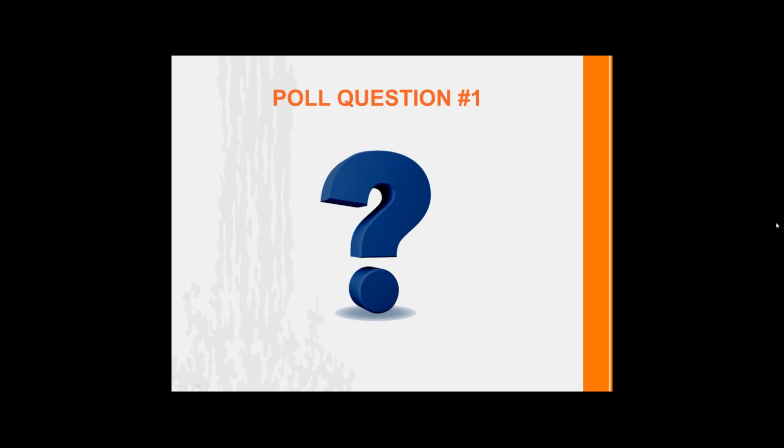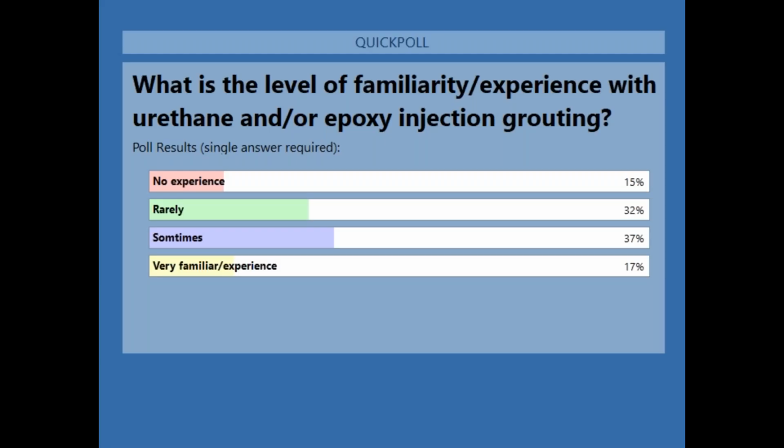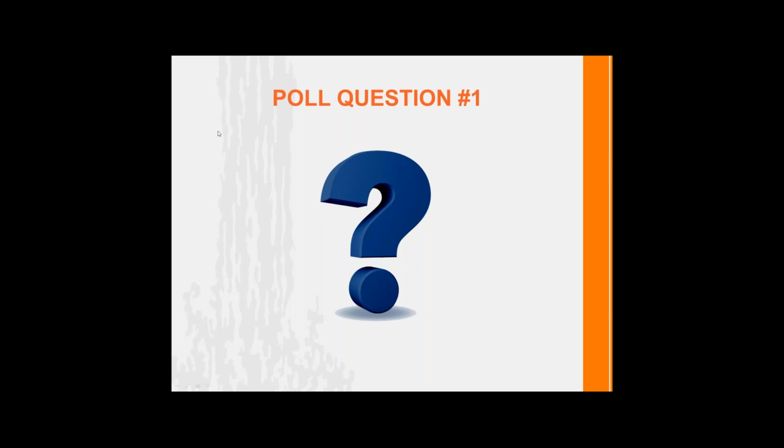So the results for that are, all right, it's a good spread across all the different levels of experience. It looks like we've got 15% with no experience at all, rarely 32%, sometimes, and very familiar. So good spread on the knowledge base of our audience today. I'm excited. This is going to be a very informative presentation. So I'm going to hand it off now to CH2, Christopher M. Hamilton, and he's going to start us off.